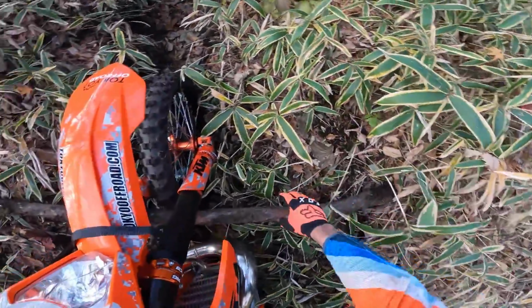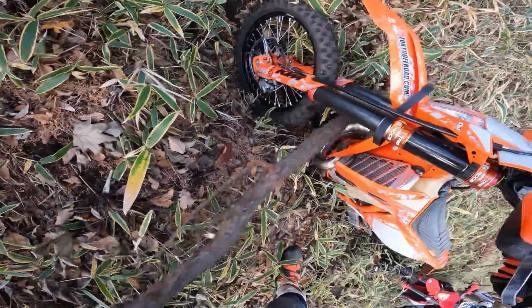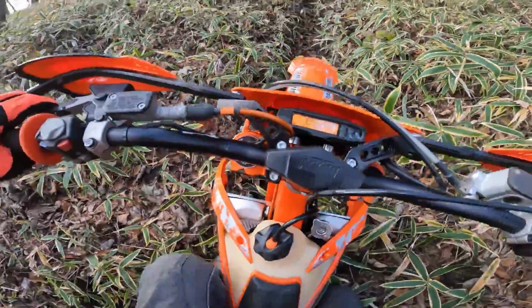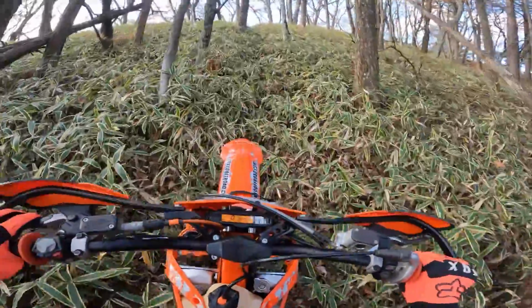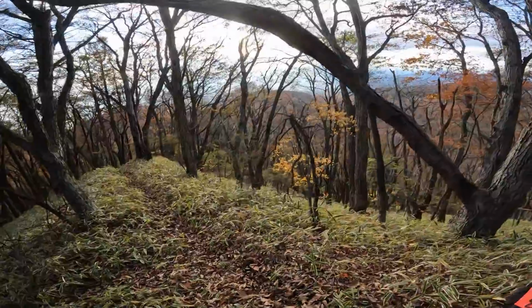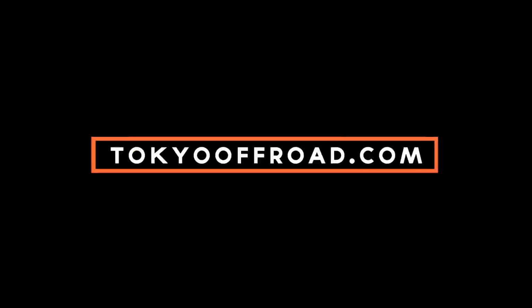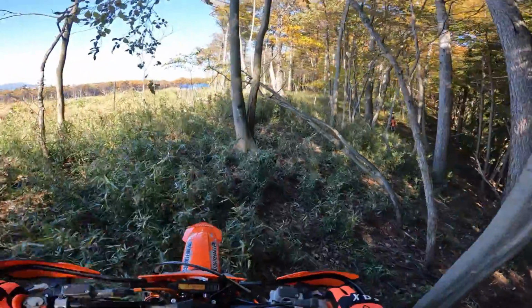Yeah, there was a log across the trail. I got the front over it, but then it was right up against here. Woo! That's fun!